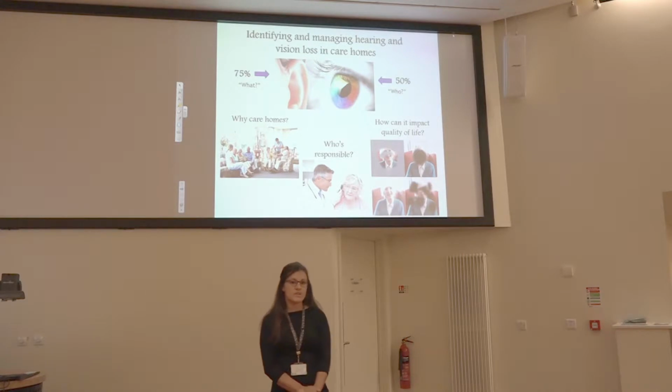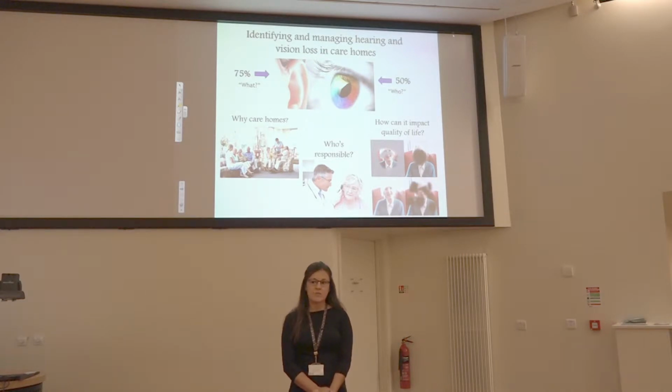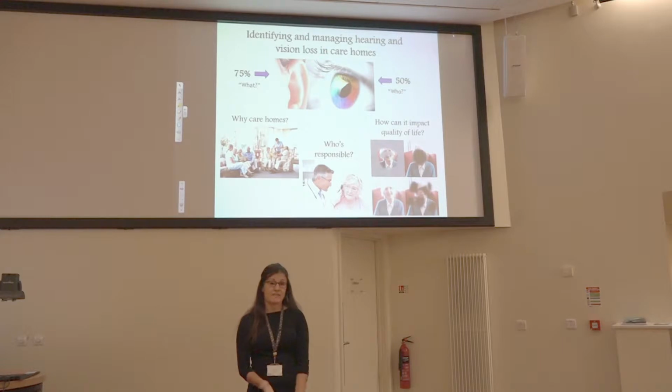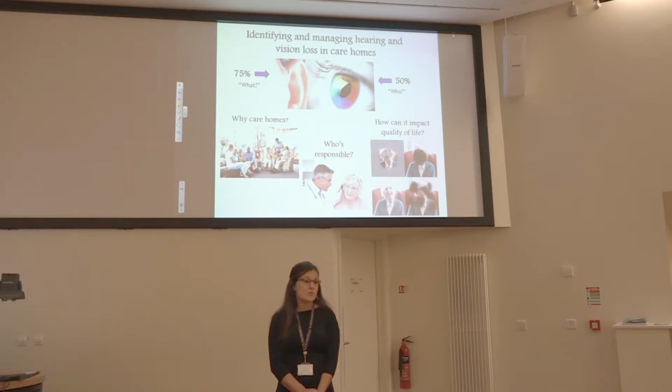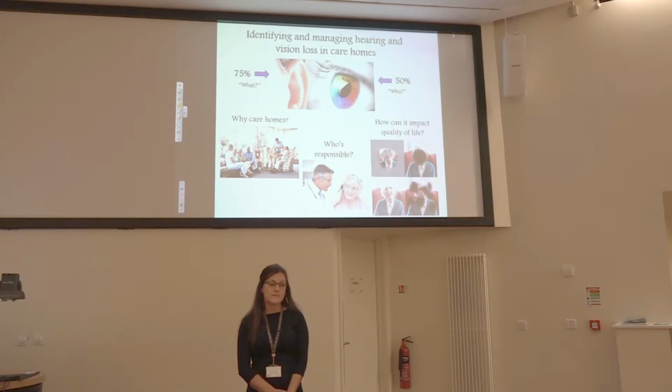Is it audiologists and ophthalmologists? They don't have close links to care homes. In fact, annual assessments are often not regularly carried out. Is it care home staff? There's no training in place specifically for sensory impairments. In fact, they have very poor ear and eye care knowledge.